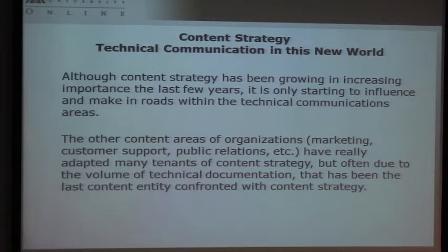Content strategy, have people heard that term? Anybody have an idea what it means?